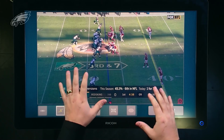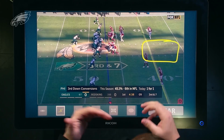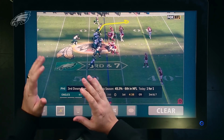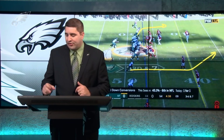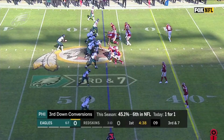You can see it's 3rd and long, and the Eagles dial something up to attack the middle of the field. Basically what they're trying to do is have Carson Wentz throw a little pump fake on a 2-man route concept on this side. Then you're hoping that you can hit Greg Ward on a nice little skinny post over the deep middle. But what we're going to see from Washington here is they're sending what's called a cover zero blitz.